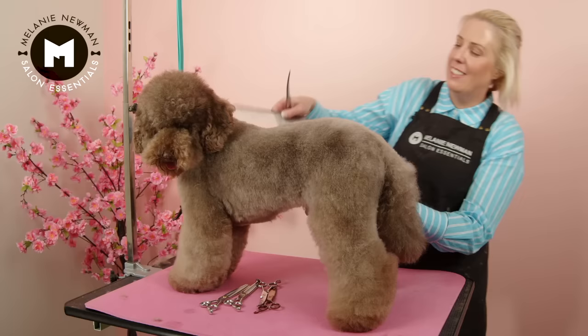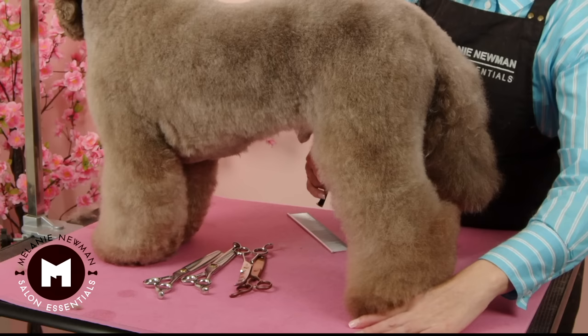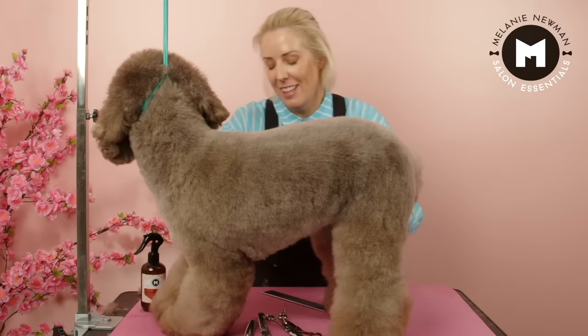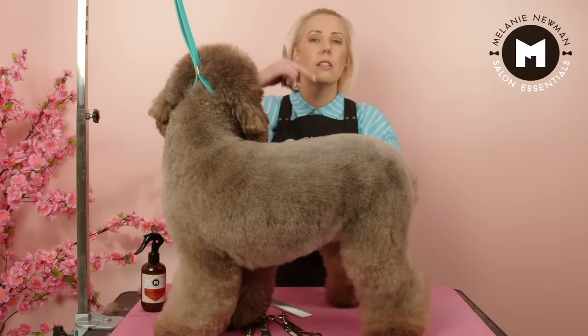So we have finished clipping his body, and now my next step is I like to trim their feet and then work my way up the leg. He's a little bit fidgety with his feet, but overall he's a pretty good boy. So we're going to scissor a nice round foot.